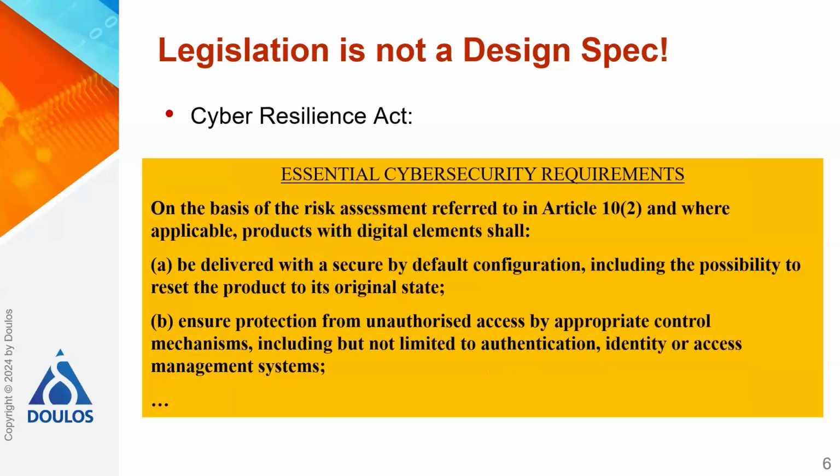Okay, well, let's have a look at the European legislation then. Perhaps that might be a bit more informative. And certainly the Cyber Resilience Act is a lot more comprehensive. There are a lot more points that you need to address, a lot more requirements. So it does say a lot more about what security means. But again, it's written like any kind of legislation to be generic and universal.